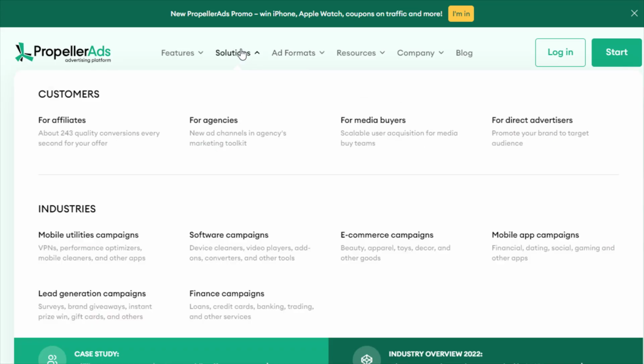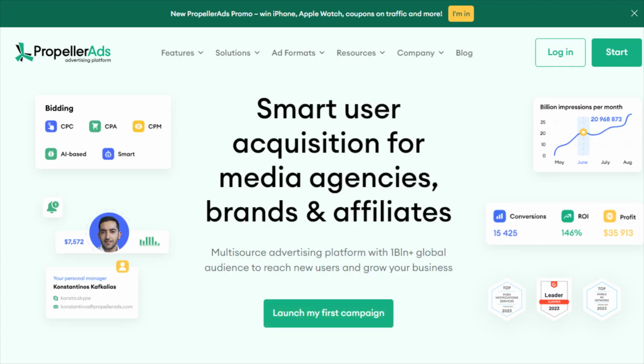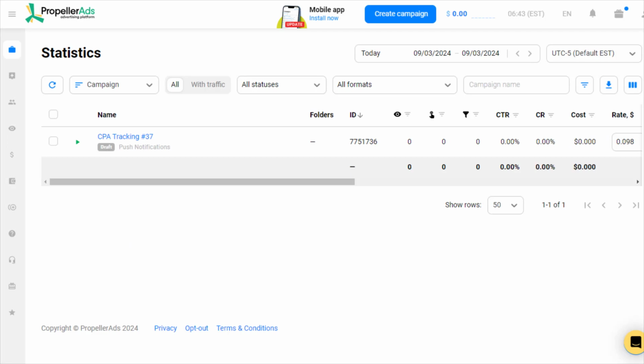Of course, they have the best solutions for your promotion or marketing, which you will have on this website. You can go around that right here. And these are the bidding models, like CPA, CPC, CPM, all AI-based or smart or something like that. So it totally depends on you which one you want to prefer. For me, it is essential to sign up for this network first and then go with that. Once you sign up, you can log into your account, and the interface will look something like this.